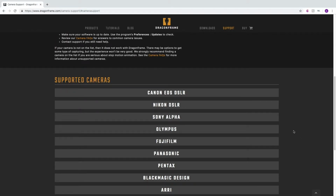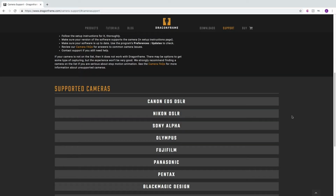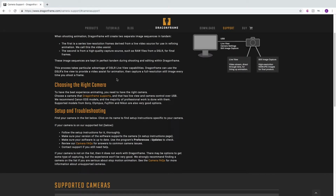You can get away with using a Canon lens, I'm sure. But if you're pretty serious about stop motion, you want to make a really nice student film, you might as well get a Nikon lens. So what I did is I got a cheap Canon camera that was like $200, and I got a Nikon lens for it that was probably under $100. And then you just have to get a converter that attaches a Nikon lens to a Canon camera, and that's like $15. But anyway, those are all the cameras that Dragonframe supports.